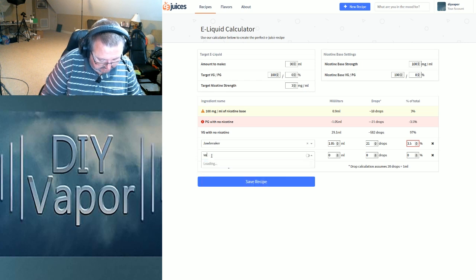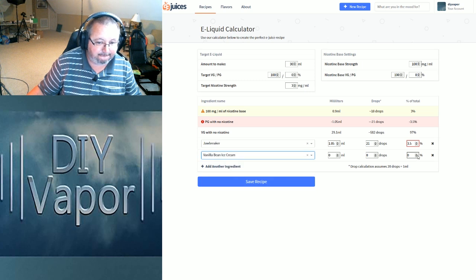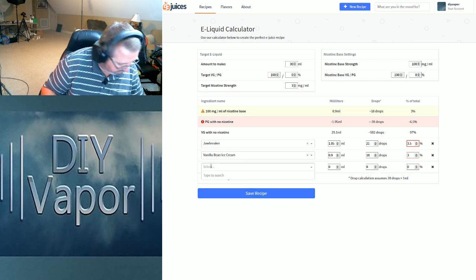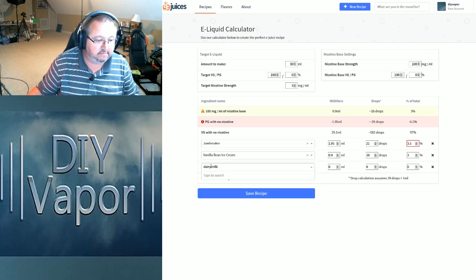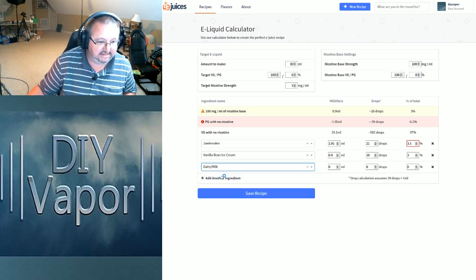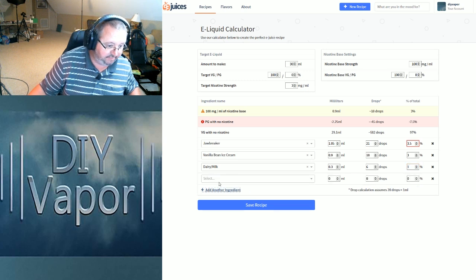Right, vanilla bean ice cream. Vanilla bean ice cream by TFA. And that is 3%. We'll add another one. Dairy milk. I hope you didn't hear me burp then. Dairy milk. Oh, hold on. We haven't found an anomaly, have we? Let's have a look. No, there it is. Dairy milk, TFA. So I didn't put the little slash in there. Dairy milk is 1%.